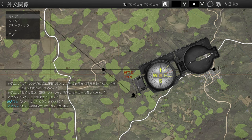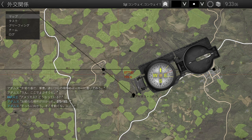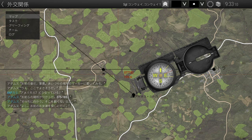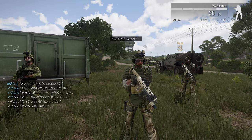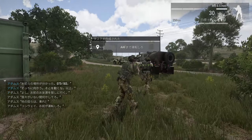We've got your grid, 075183. We're on our way. Stay put. Out. Okay, we're gonna go find your friends. Keep yourselves busy while we're gone. The rest of you, load up. Conway, you're driving.